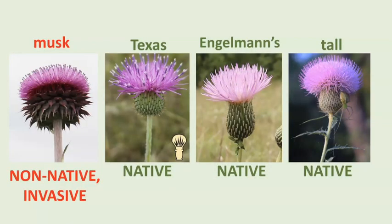To reiterate, I just wanted to compare the thistles I think cause the most confusion. On the left, you have the musk thistle, the invasive exotic, and the other three on the right are some of the similar natives that we talked about. Look at the flower shape. It's key and it's quite different. Musk thistle is described as having a bowl-shaped flower, while these other three have a shaving brush-shaped flower. These are all three species that tend to get confused with musk thistle, but are actually natives that we want to keep around.